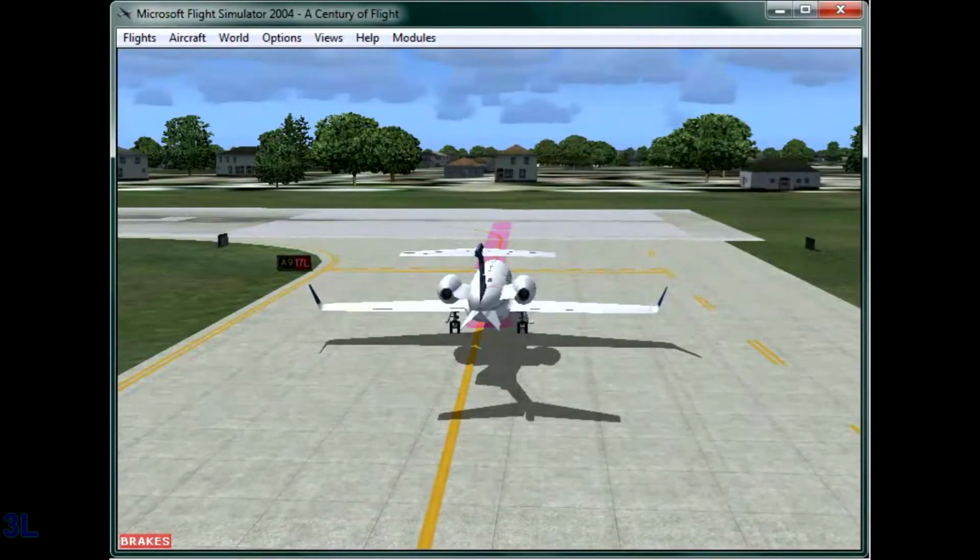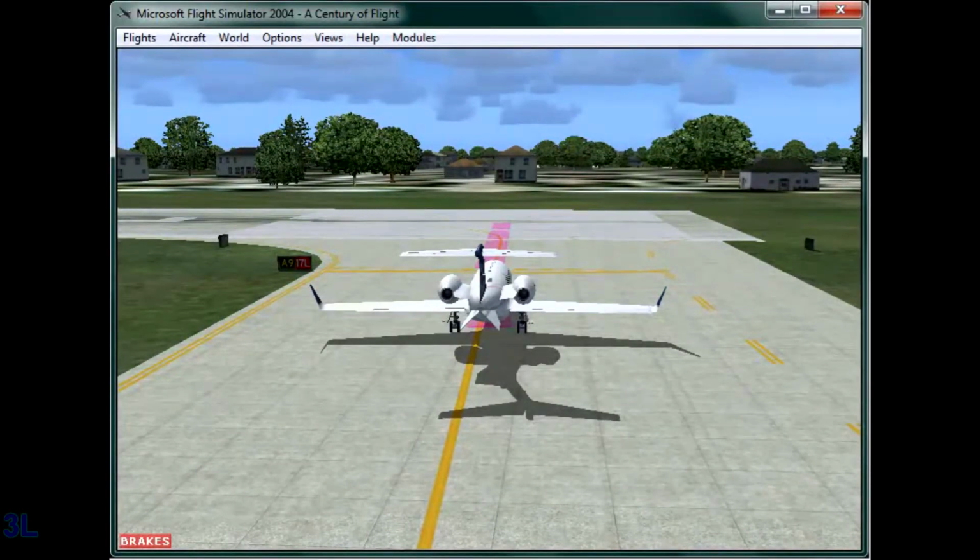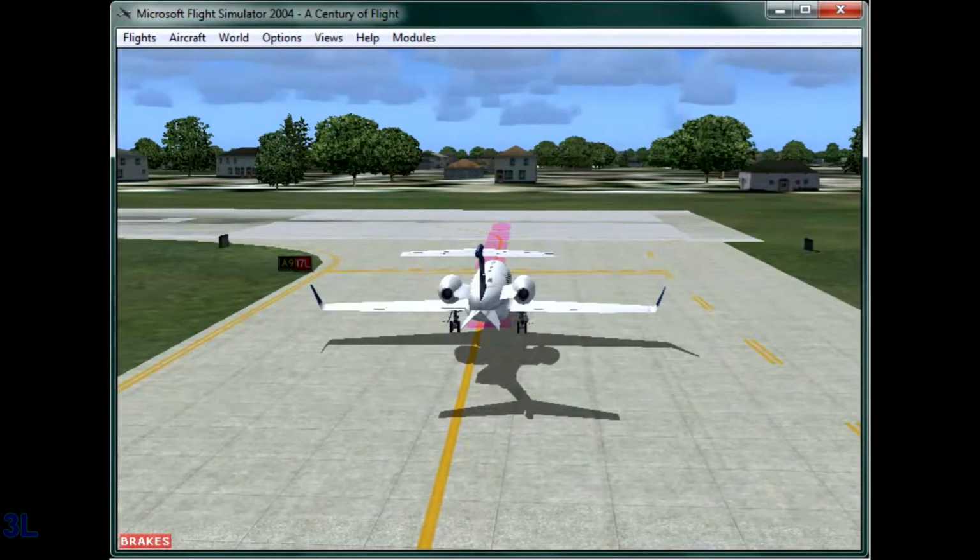Okay, we have made it to the runway and I am going to get clearance to take off.